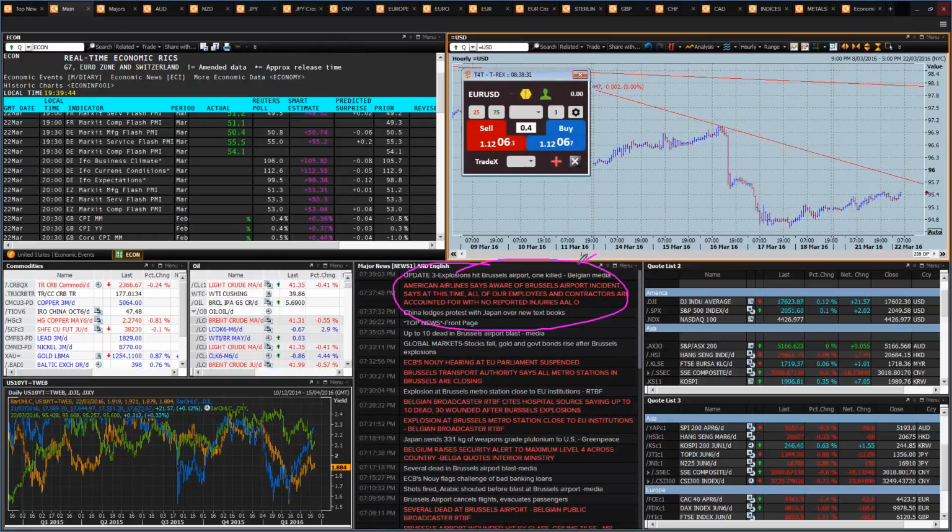There are some diversions of flights around Brussels, so just be aware, you probably want to watch your news. I think trading this European session is probably a little bit speculative at this point with these events going on. But once again, decrease your trade size if you are looking to trade, or just wait. There will be better opportunities when these geopolitical events aren't on.